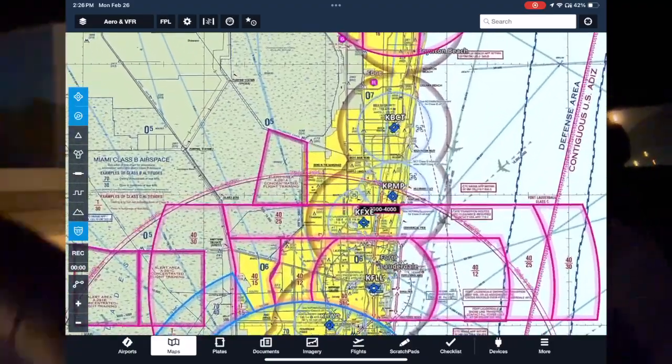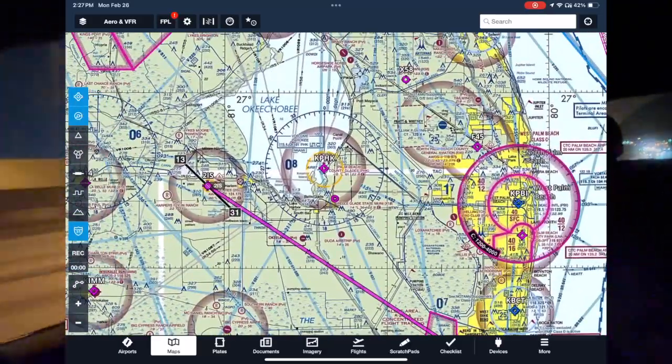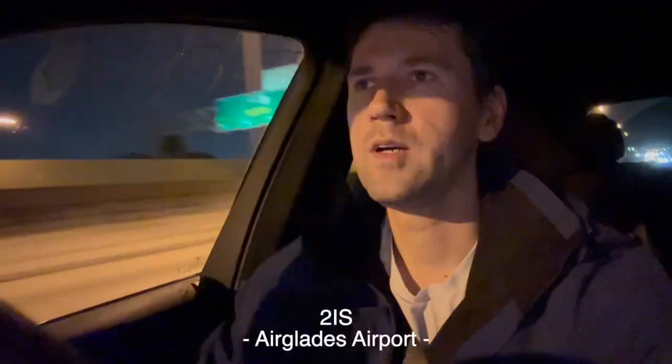This flight will be from Kilo Foxtrot X-ray Echo, Lauderdale Executive, to Airglades Airport. It's just south of Lake Okeechobee.